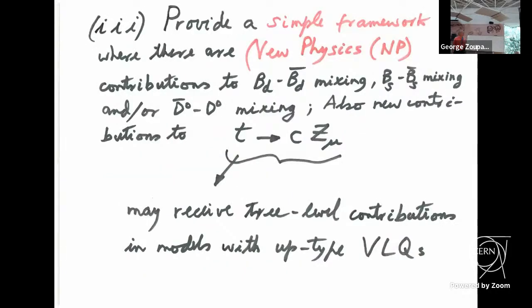They also provide very new phenomena, like new contributions to B_d–B_d bar mixing. We all see these fits of the unitarity triangle. In these fits, things are a little bit changed. If there are new contributions to B_d–B_d bar mixing and B_s–B_s bar mixing, all this leads to, as those who have been working on it probably know, beta bar instead of beta, and beta_s bar instead of beta_s, and so on, okay? So new contributions.